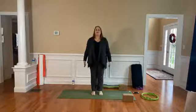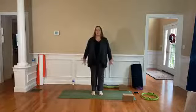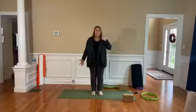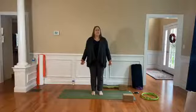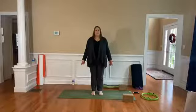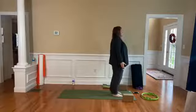And last one, holding it nice and tall in that mountain pose, deliberately thinking about growing roots down through your feet. Really allow yourself to feel grounded. And then we'll come into a modified sun salutation.